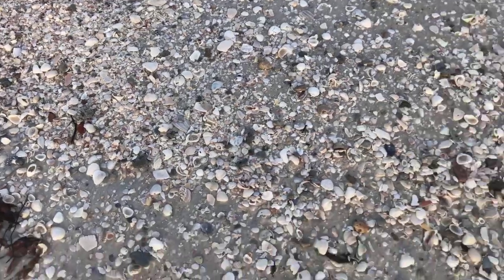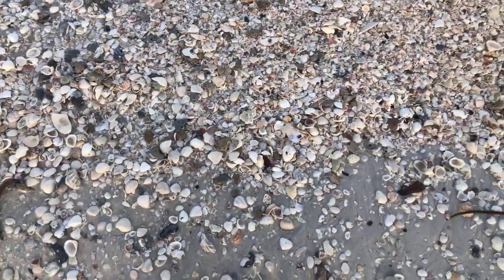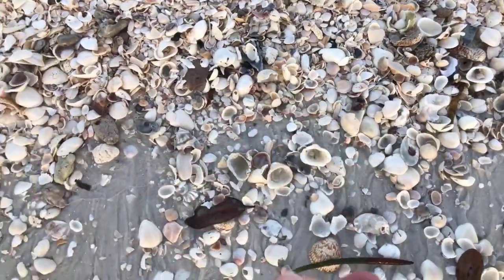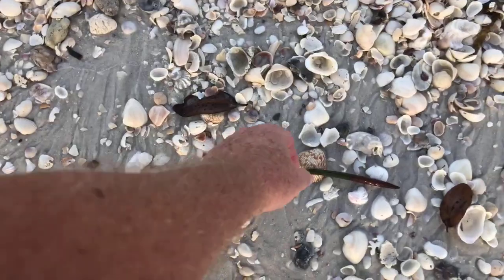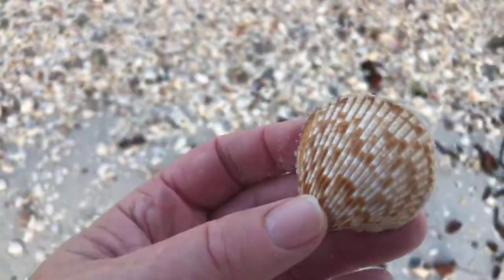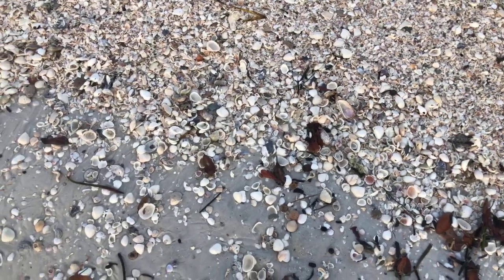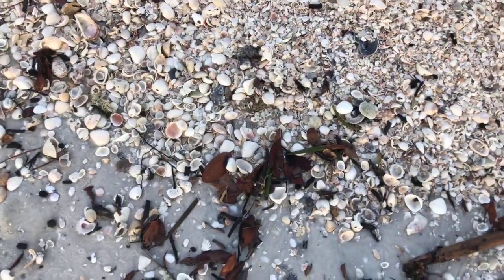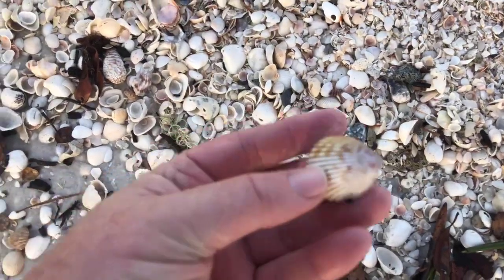What else is strewn about the beach here? That water is getting close. There's a piece of a worm shell, just a piece of one. These are really nice little cockle shells. I'm going to keep that one. That's a nice little specimen. Nice color. Little baby cockle.